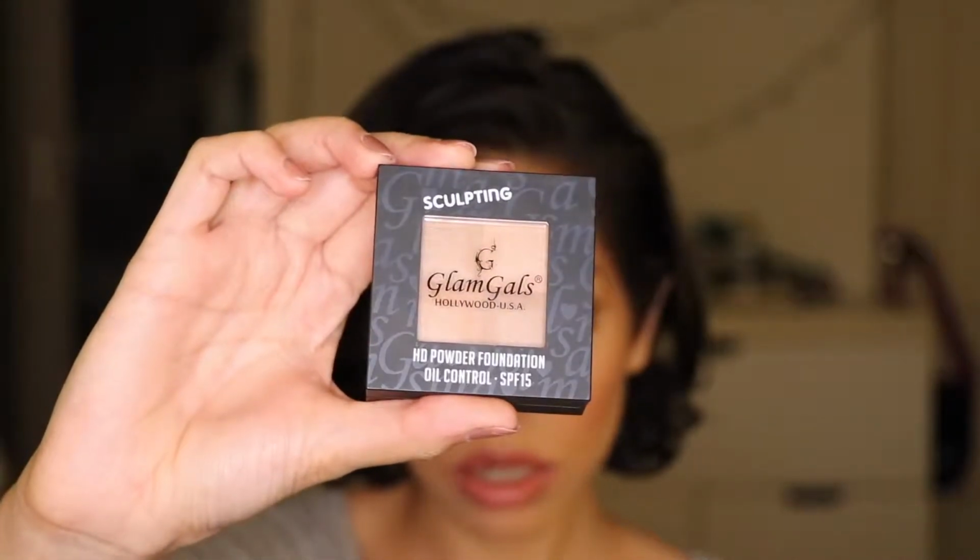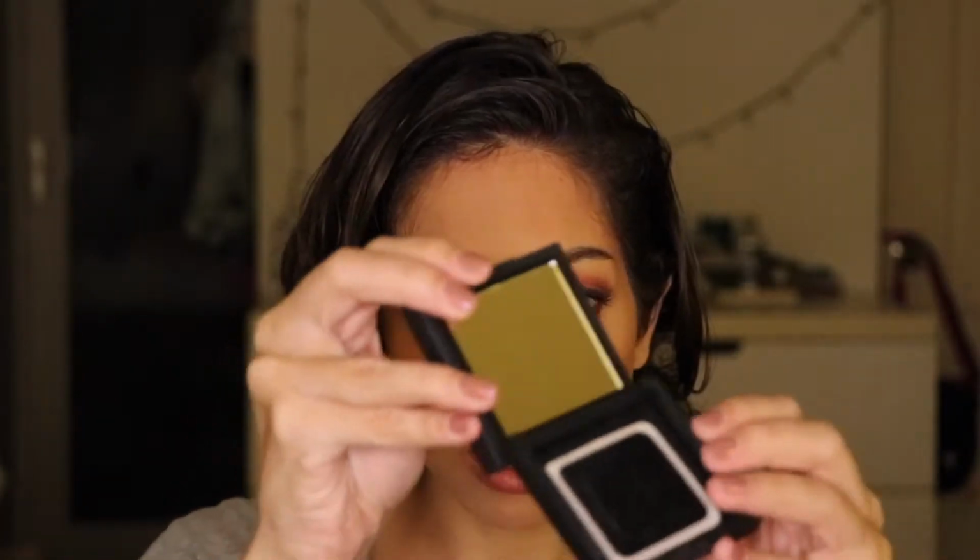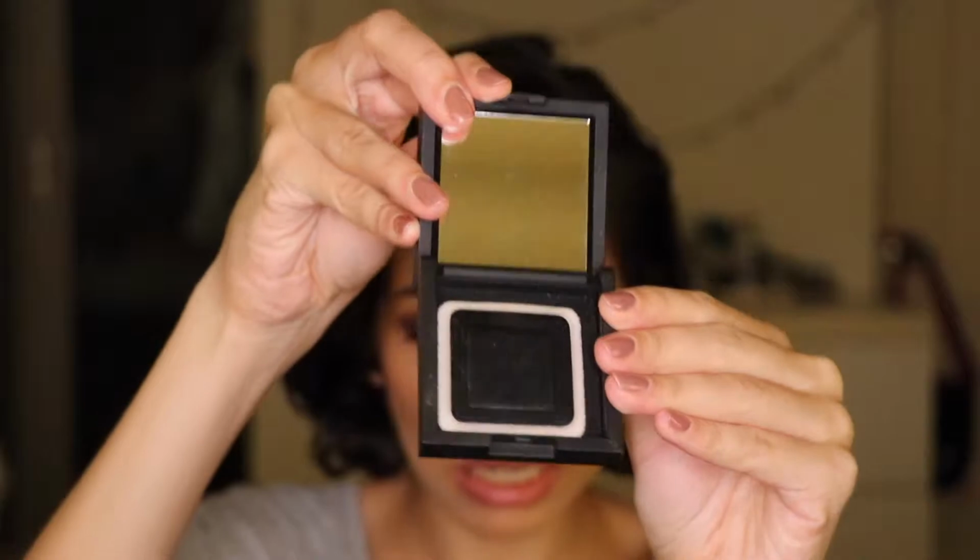The next thing that I have is the HD Powder Foundation Oil Control SPF 15. Now, this is the packaging. It's in a plastic box and it has the product inside. And you have a little mirror with the sponge applicator on the inside, which is quite nice. I do feel like this brand is a bit overpriced for the kind of packaging and also sometimes the quality. Like, I think this retails for $1,000. I don't think this is worth $1,000.